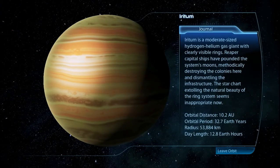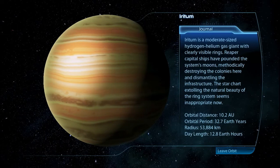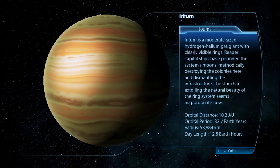Iritum is a moderate-sized hydrogen-helium gas giant with clearly visible rings. I don't see them. Reaper capital ships have pounded the system's moons, methodically destroying the colonies here and dismantling the infrastructure. The star chart extolling the natural beauty of the ring system seems inappropriate now.